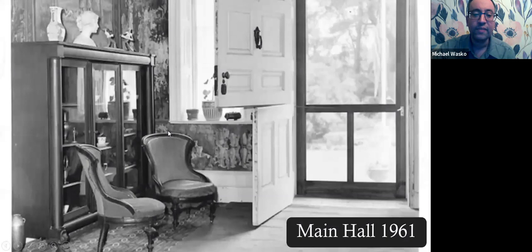Here's a photo from 1961. This gives you a good look at the North Wall, and you can see how the wallpaper was unable to be salvaged. What would be like a hand railing at the bottom, you could by no means see at all in that photo, and you can make out nothing of what would have been above it.